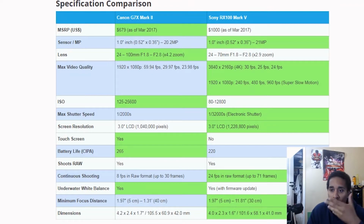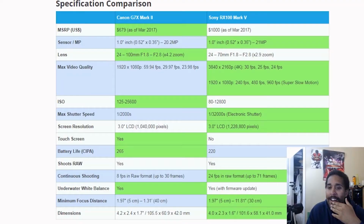They have the better spec in green, and the other not green, obviously. So we want to know which is better. The MSRP for the Canon G7x Mark II is $679. That was as of March, so I don't know if it went down. Probably won't. The Sony RX100 Mark V costs $1,000. The sensor on the Canon is a 1-inch, 20.2 megapixel, while the Sony RX100 is 21 megapixels. So it's kind of killing it a little bit megapixel-wise.